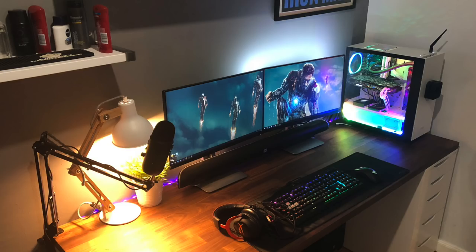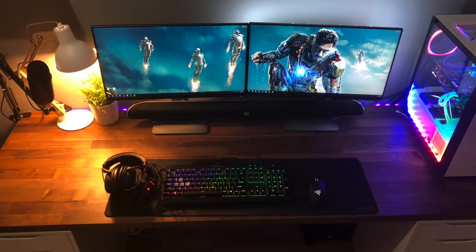But altogether, Gilbert, as a setup, it comes together really nicely. It's nice and organized. I love the natural wooden desktop to go along with the lamp. And with those two monitors side by side with a thin bezel, I'm sure there's no better feeling than at the end of the day kicking back at this setup and gaming.